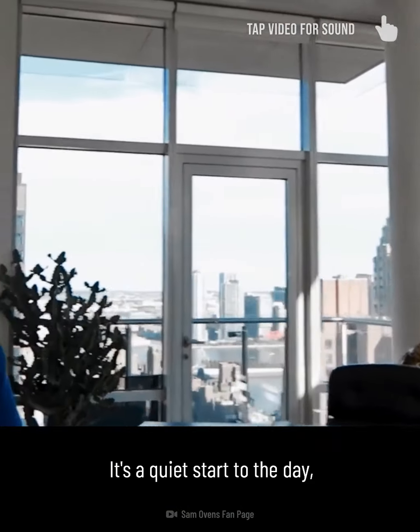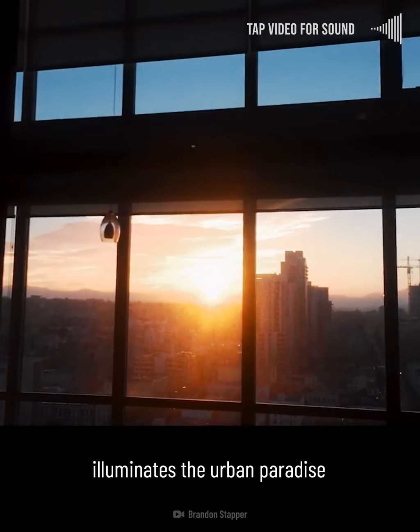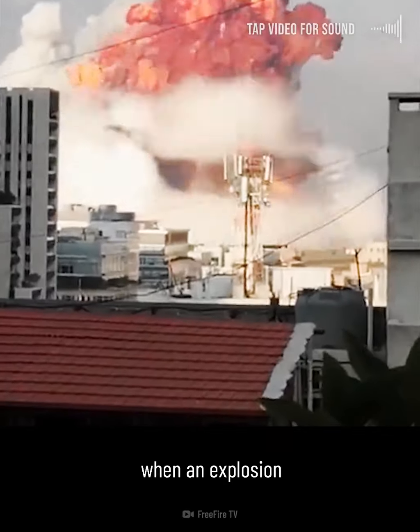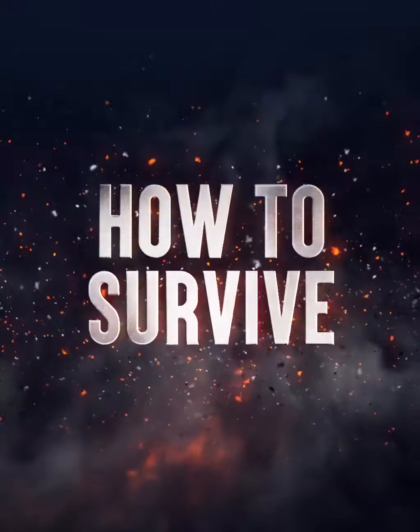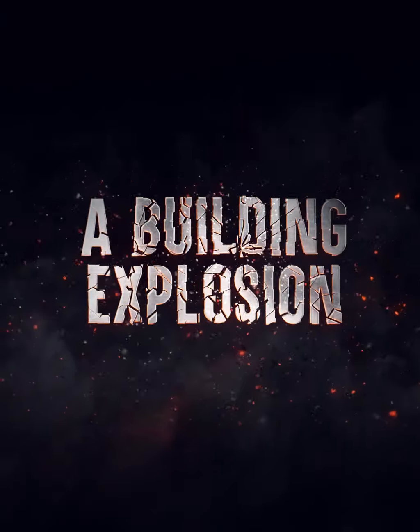It's a quiet start to the day as the morning sun illuminates the urban paradise below your apartment. The silence shatters when an explosion tears through the streets from a nearby building. With the debris rapidly heading your way, this is how to survive a building explosion.